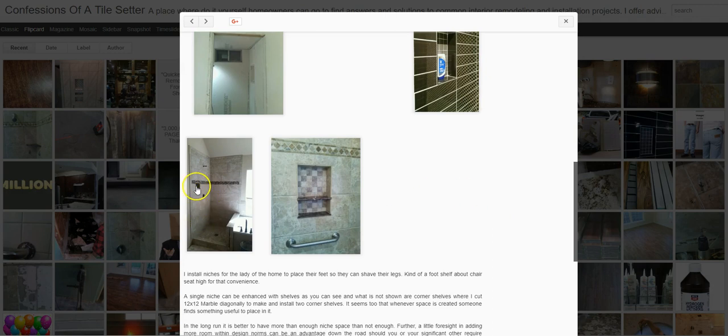Also niche placement, that's another thing that you have to consider. We'll talk about that here in just a little bit. You can't always put a niche wherever you want it. You may have to put the niche wherever it's going to go, wherever it'll fit. Sometimes you may not get any. You might wind up with just some shelves.